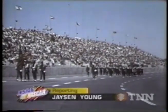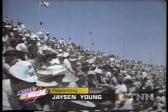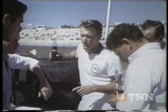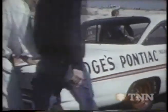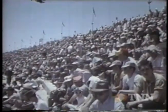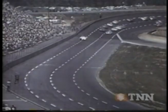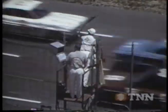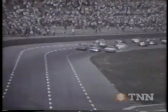If you were at the Charlotte Motor Speedway on May 28, 1961, you would have seen drivers like Fred Lorenzen. You would have watched the crew push Ralph Earnhardt's car to the grid, and you would have been among the 46,000 fans who turned out to watch the 600-mile endurance test. The green flag fell with pole sitter Richard Petty and Joe Weatherly starting the show on the front row.